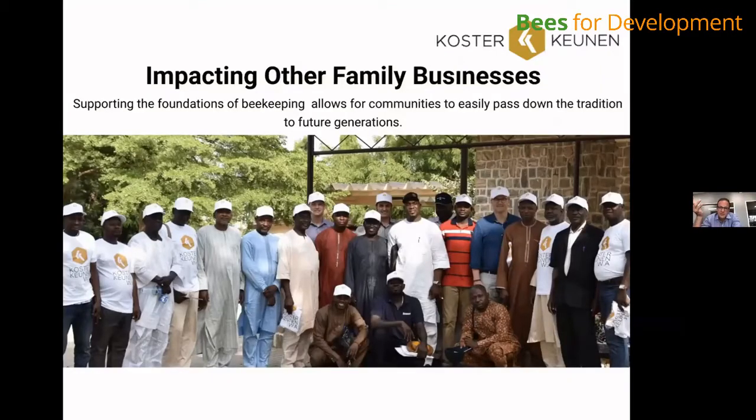And we're a family business. One of the big things we want to do is impact other family businesses. This is a picture of us with our managing director in the middle, Silan from Togo. The gentleman on the right is Gerben Boersma, managing director of our facility in Holland. This was taken in northern Nigeria back in June of last year.